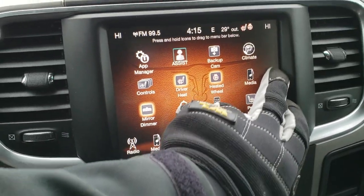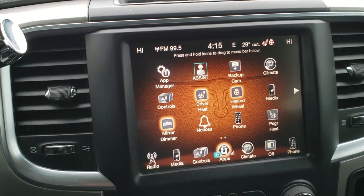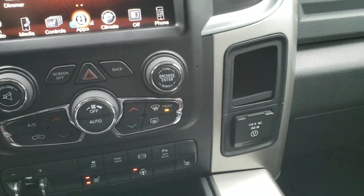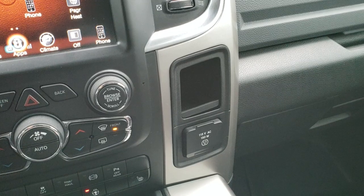Now, this one does not have navigation on it, but for $595, you can add the factory navigation to this radio, and we can do it here at our shop, so see your sales professional for more details. But it is $595 to do that.